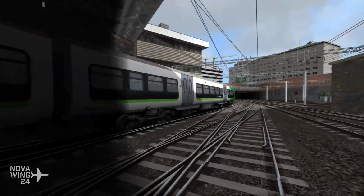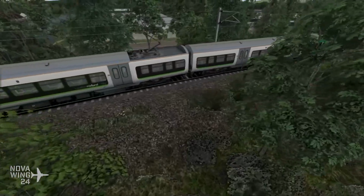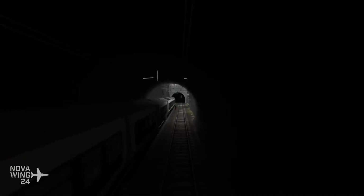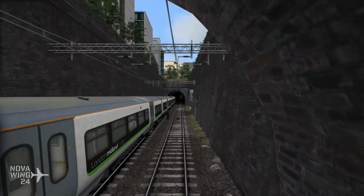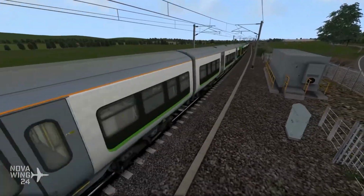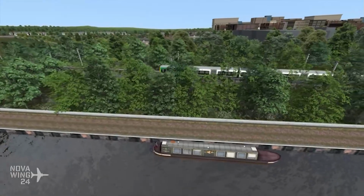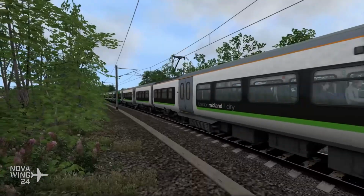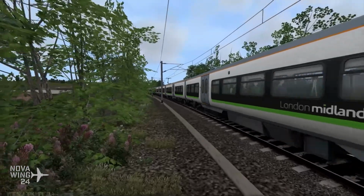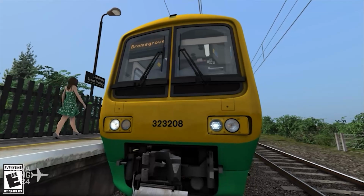Now, this particular rendition of the route is as it appears during 2018-2019. Includes a selection of six different scenarios across the 37 miles of Cross City Line from Lichfield Trent Valley to Bromsgrove and Redditch via Birmingham New Street. Includes 25 authentically detailed train stations with dense commuter services linking important interchange hubs and local communities.